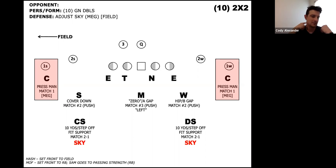This is press man. There's no smash rule. I don't like my corners to have to press and then have to worry about getting to the corner. I just think that it's too difficult. I would rather, if we're going to man it and we're going to press, then let's press and let's just live with it, especially if we're playing sky coverage.